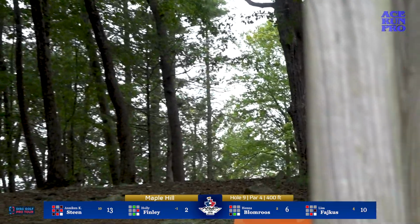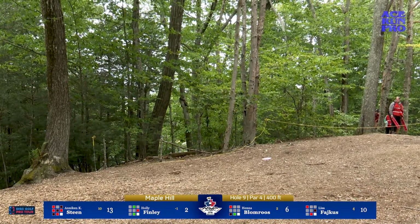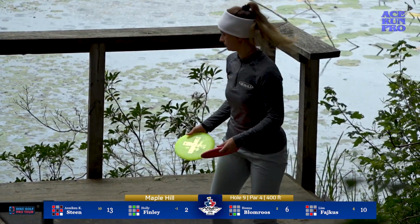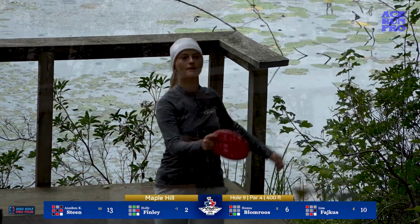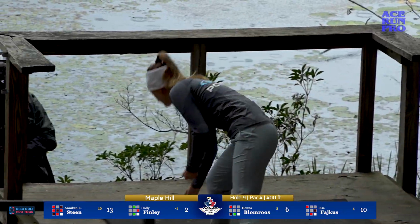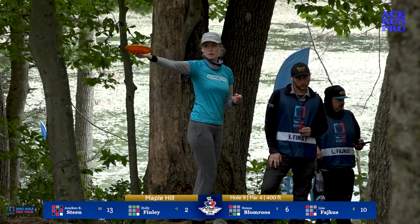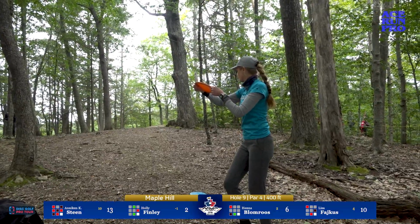Lisa puts an angle on hers. Nice little nudge from the tree on the right side. And she got enough past the crest of the hill that she'll probably be able to see the basket. Anniken with an early release on the right side. Didn't quite see how it finished.